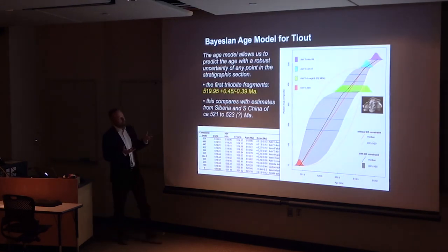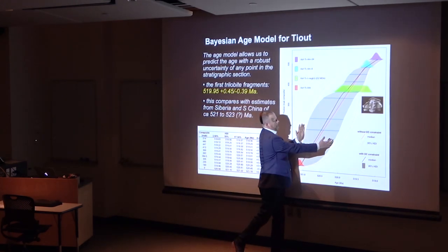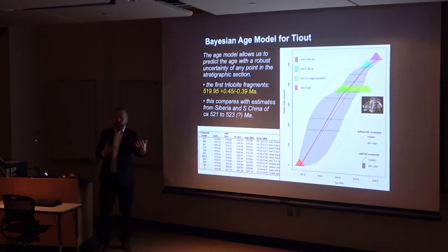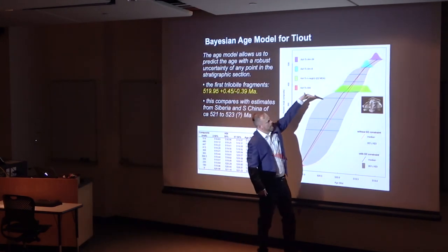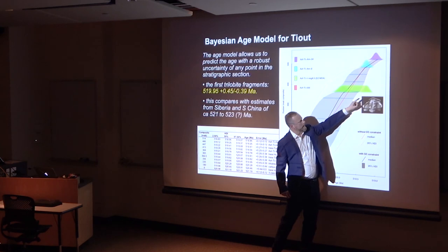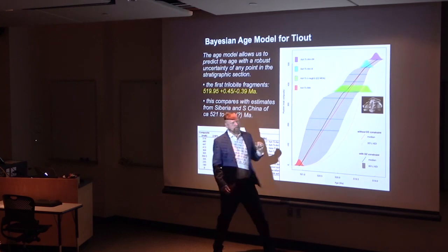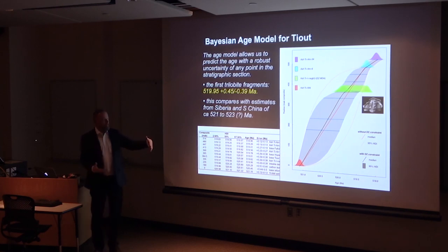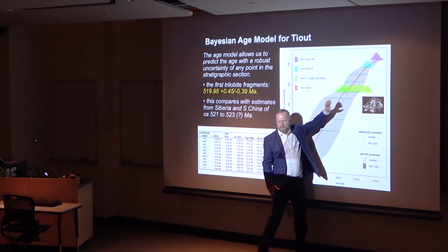All right, so what does it do? It gives us a continuous age model, okay, with an uncertainty band, okay, which incorporates the prior information, right, as well as our dated horizons. I want to point out here, our first trilobite fragments are at this horizon. Our first named species is right here, okay? And so, in red, this was our original error envelope. Not too good. Because we didn't have any data, right, where I wanted to constrain the trilobites.